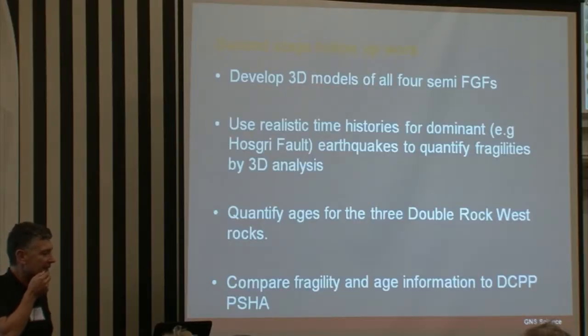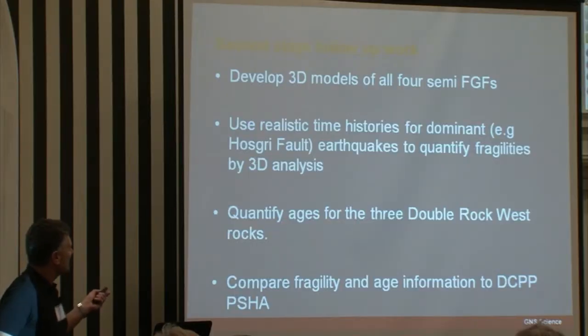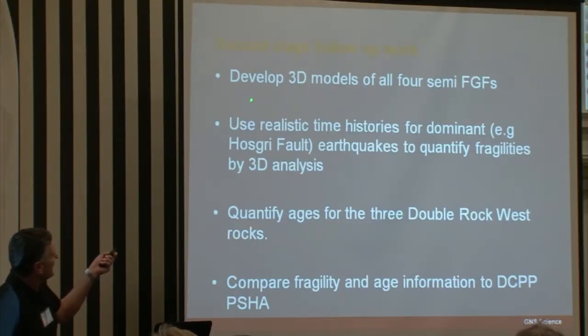The key thing that I'm pushing in this is that there is a more substantial, defensible result to be had by looking at more than just one feature. That's why I say the first stage, looking at Double Rock East, is just an indication, but I was very pleased to see more than one feature there. We're still only talking four features, and there's still a lot of uncertainty there. But at least getting through this process, there'd be quite a substantial answer.